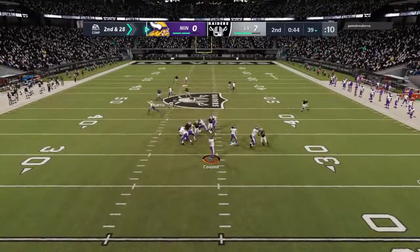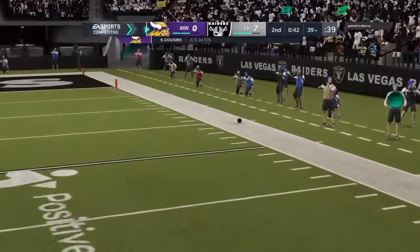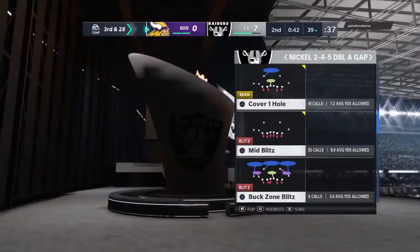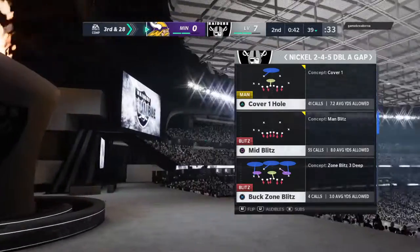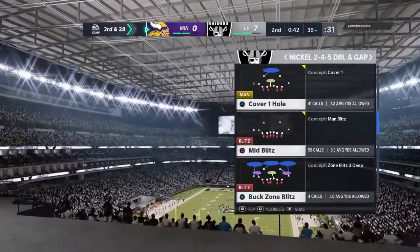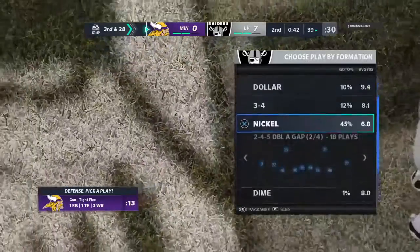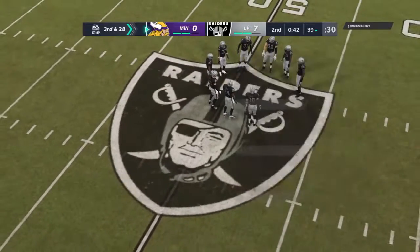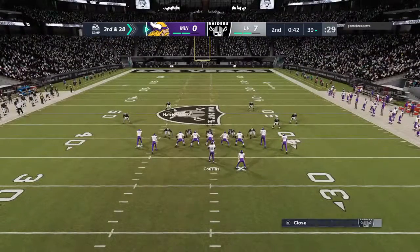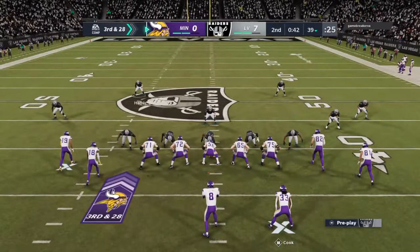Cousins now. This one is incomplete. He was trying to find Justin Jefferson there, and it's 3rd down. And that one off the mark behind him, incomplete. An incomplete pass on that last play, and that means they'll need to come up with something here on 3rd down.